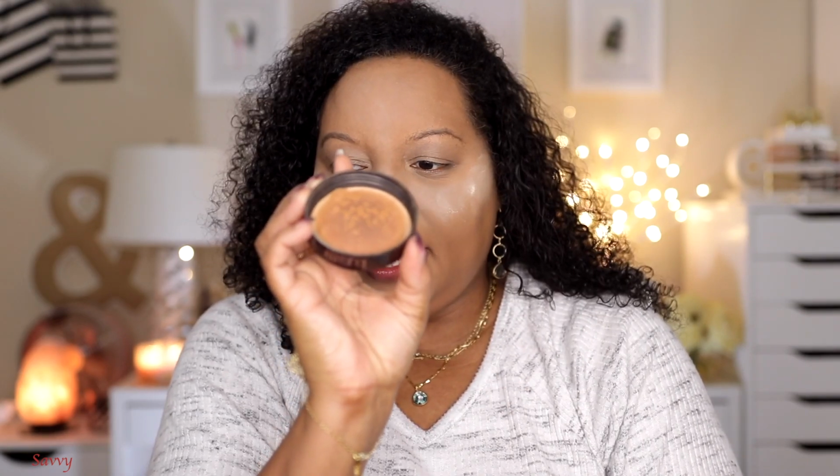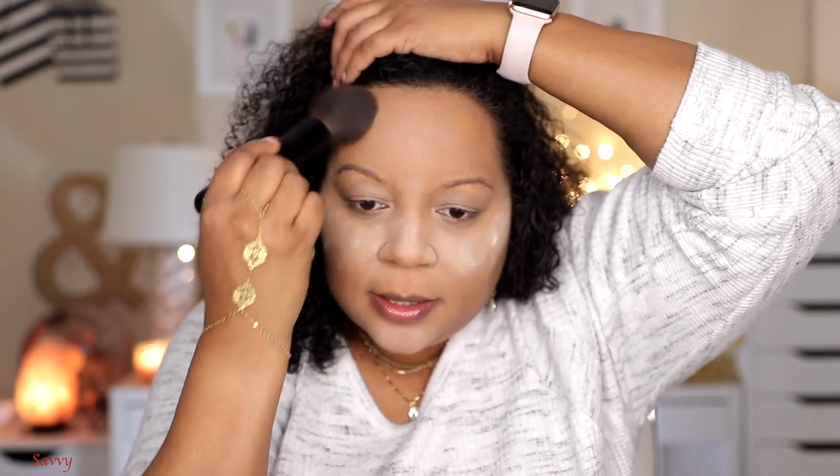But I also, of course, like everyone else, love Laura Mercier. So that I could use it in today's video, I decided to go with the Translucent Medium Deep. You guys know that I like to use this one on the perimeter of my face.